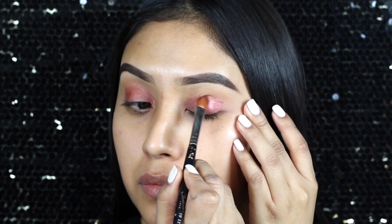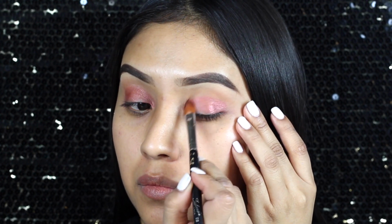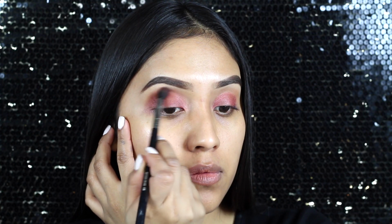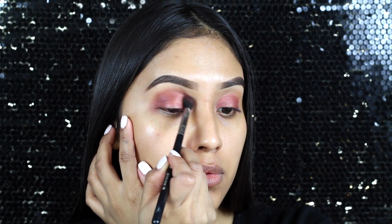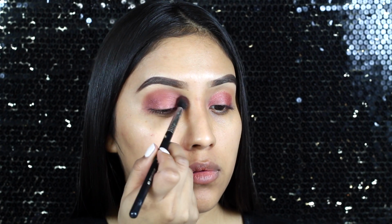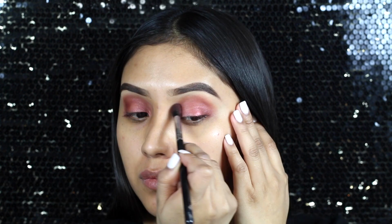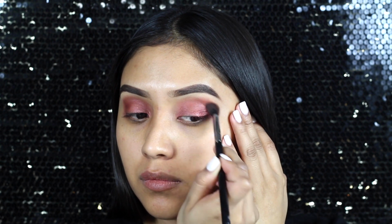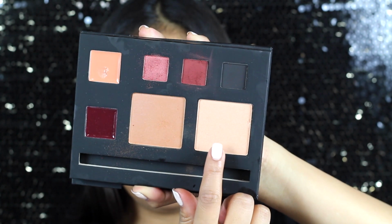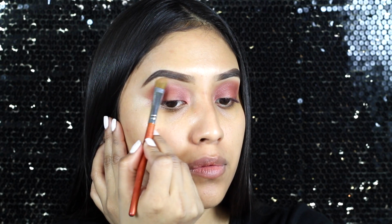I used the bronzer for the transition, and then I used that pinky shade on the lid. And now I'm going to be applying this dark reddish tone on the corners of the eyes just to get that smoked out look. Now I'm going to be using the highlighter to give a pop of color on the eyebrow bone.